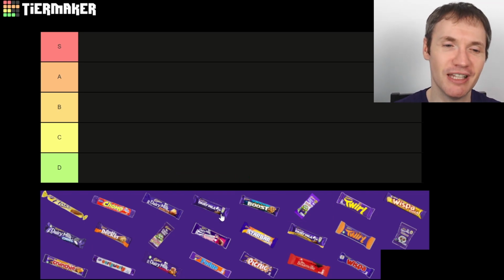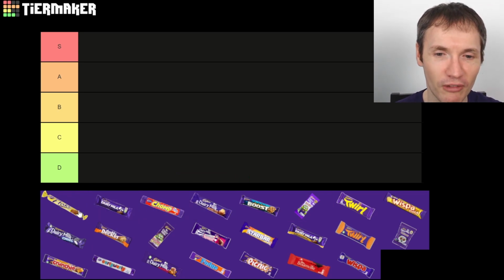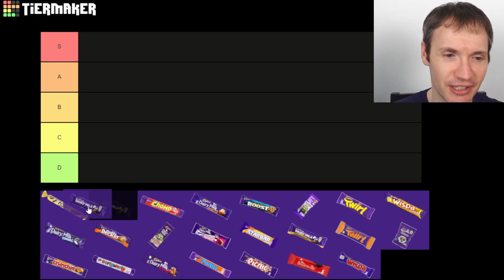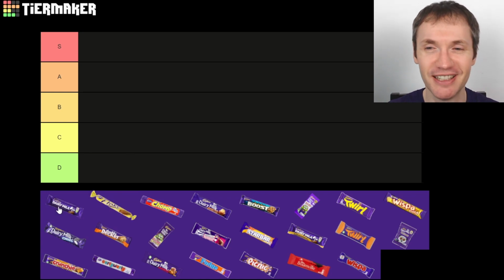I mean, the Dairy Milk, really nice, I'll put it on the far left, why not? Really nice chocolate bar, Dairy Milk. It's not on the far left there, is it? Honestly, there we go, right. There, go there, okay.